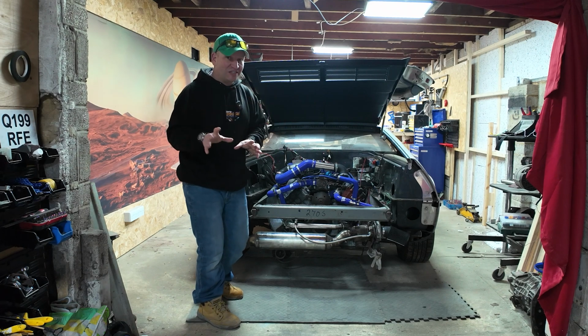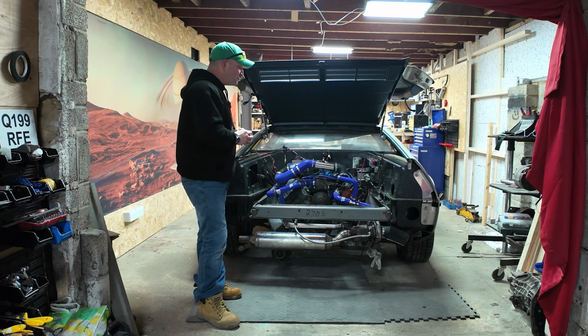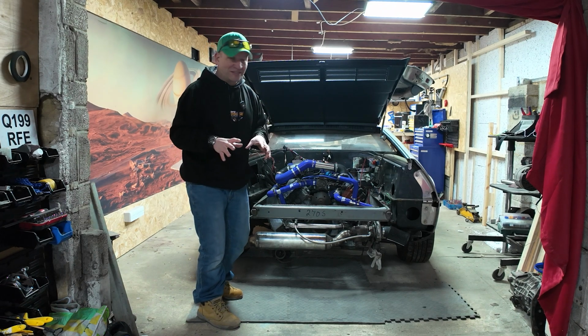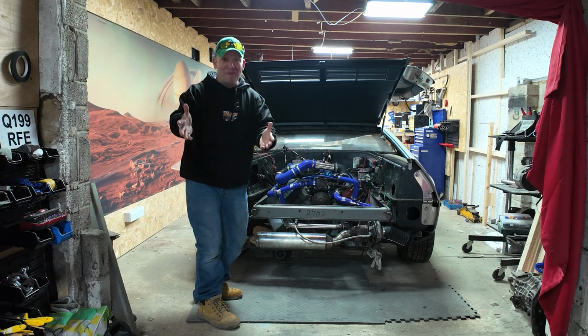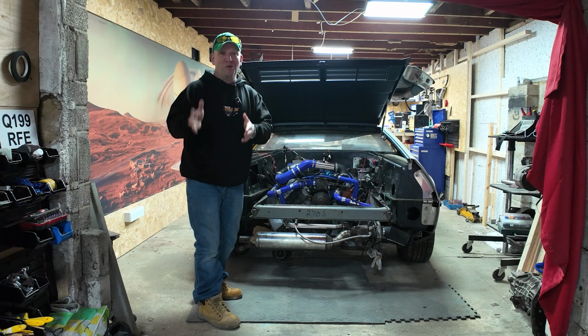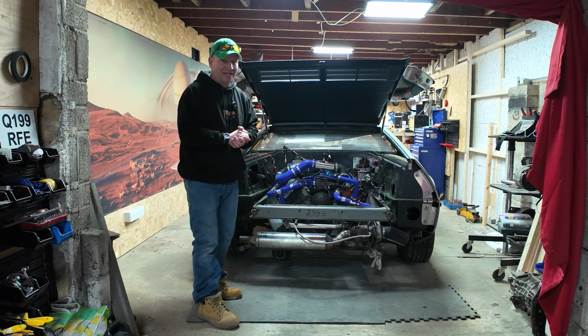So I've never turned this over. I know the lights work, I know the dash works and things like that, but I've never turned this engine over, and this is a really, really good time for the car to come on the channel because I get to share my journey of taking my dream car and getting it to the point that I can drive it down the road. And I am so, so excited to get to that stage.